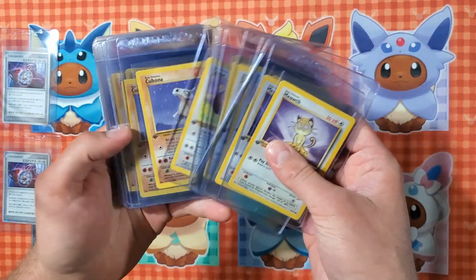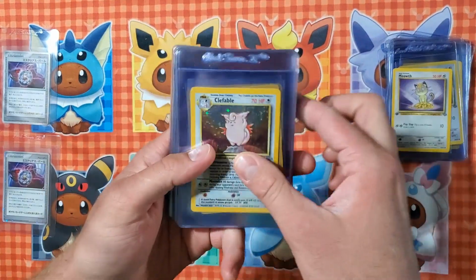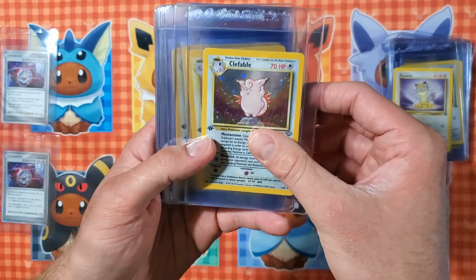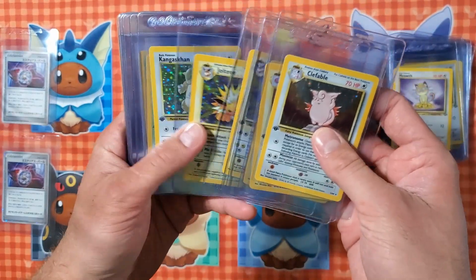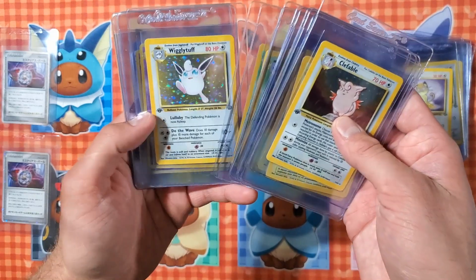These cards I'm just going to show you. Again, these were from the box break. I'm not going to take them out of the card savers. I showed better close-ups on the condition in those videos. So if you want to go see that, check back for the box break.